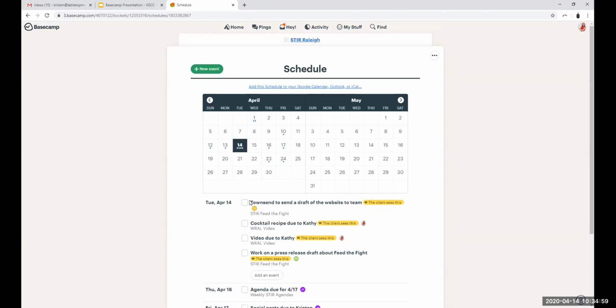Then we have for our client, he has to send a draft of the website to the team by today. So now I know that we have these four big tasks that I need to get done today for that client. And so I can now chat with them directly on Basecamp. I could call them if I needed to, if it was very urgent. So it's a great way to look at what we have coming up.